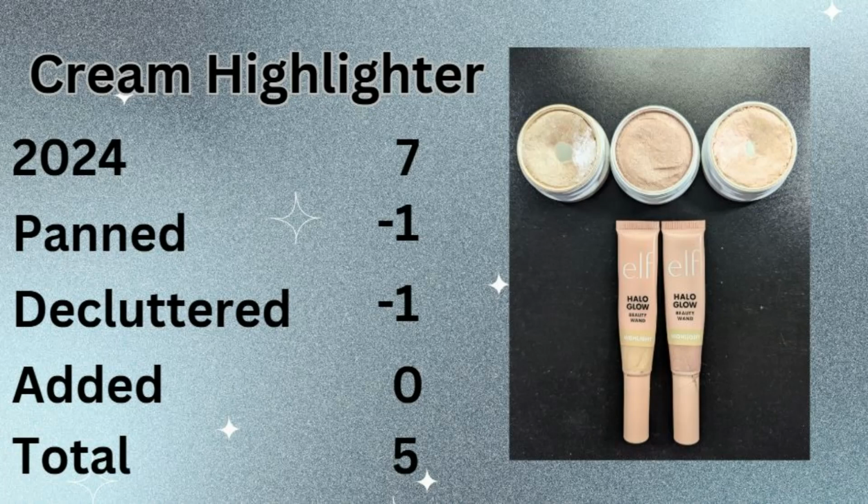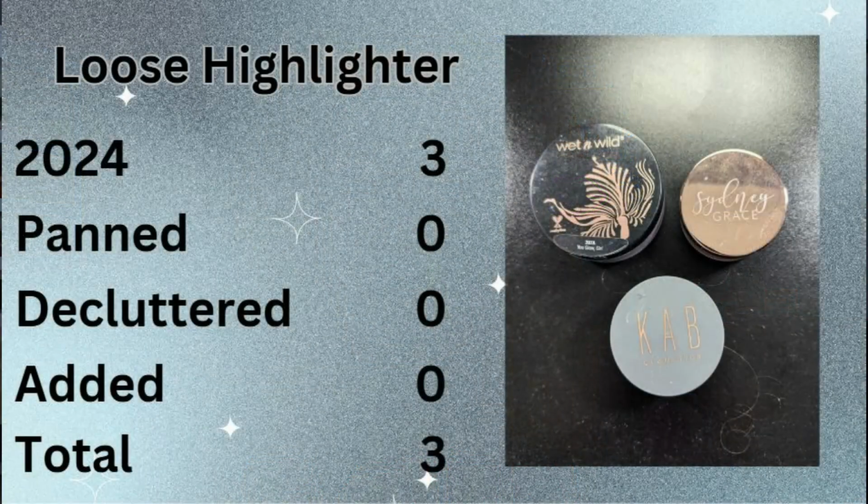So 2 of those Super Shocks do have pan in them, and those are on my unofficial plan to pan this year. So I might actually be down to 3 by the end of the year, but I don't know. We'll see.